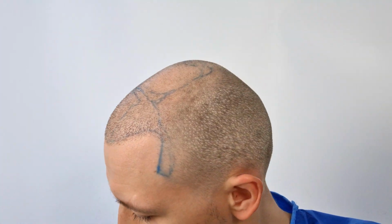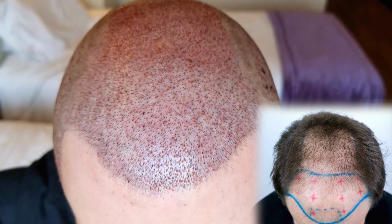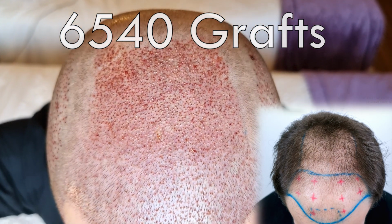For those of you who are new here, I had a hair transplant done just recently, like 10 days ago, and it was my second hair transplant with Dr. Bruno Ferreira in Portugal. Overall I had 6,540 grafts implanted all over my Norwood 5A area over 2 surgeries. So I'm still recovering. Today I completely removed the scabs and it looks already pretty good. So I'm gonna show you everything, how it looks tomorrow.